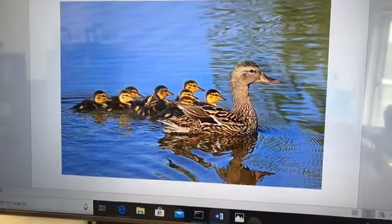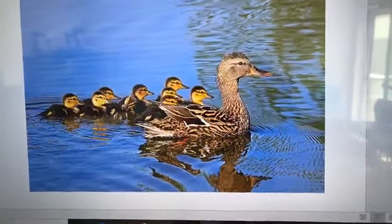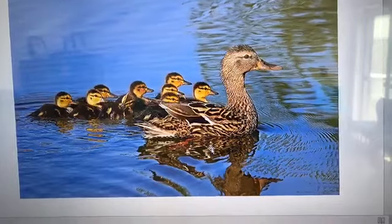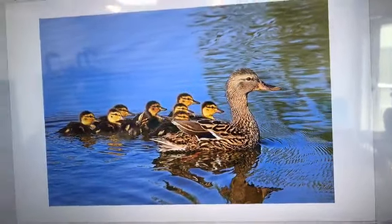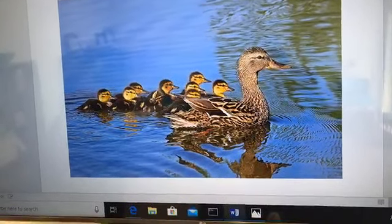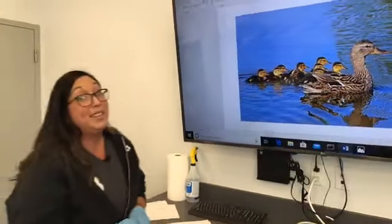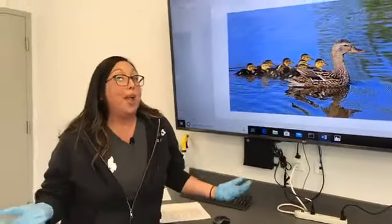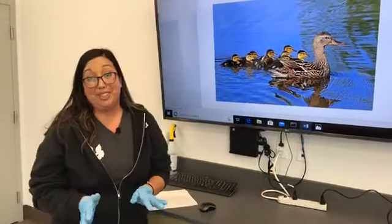The babies will usually stay with mom, kind of depends a little bit, but they're probably going to stay with mom for about 6 to 10 months until they're fully grown and ready to be on their own at about 14 months of age. Some people get really nervous because they'll see a mama duck walking along with her babies, and you'll say, there's no water around, where is she going? She knows exactly where she's going.